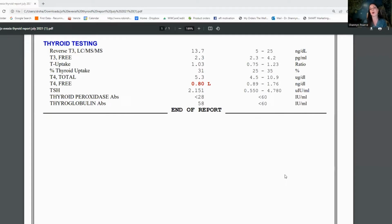We always check it, but it's only telling you something's wrong. It's not telling you what's wrong. That is really important to know. Number 2 is free and total T4.